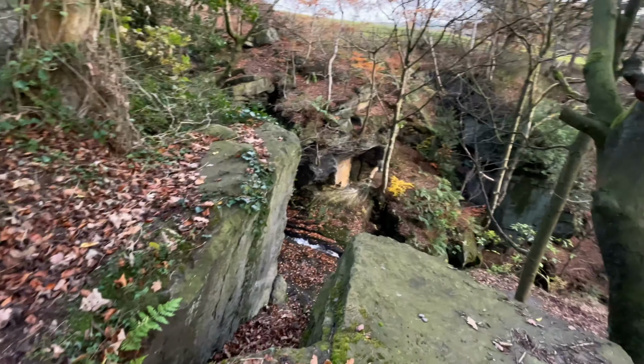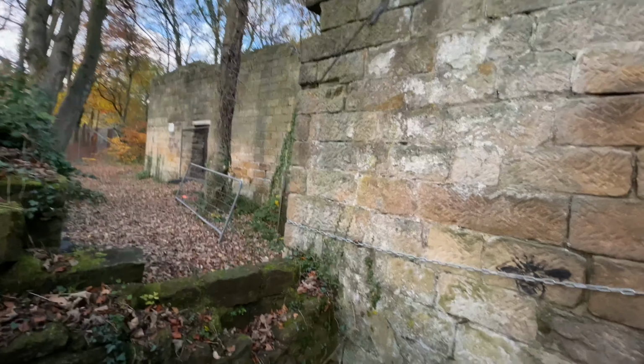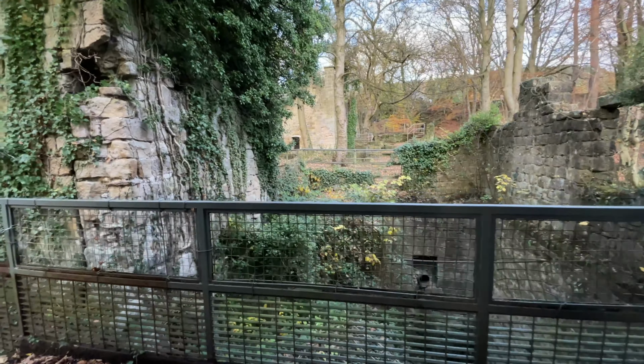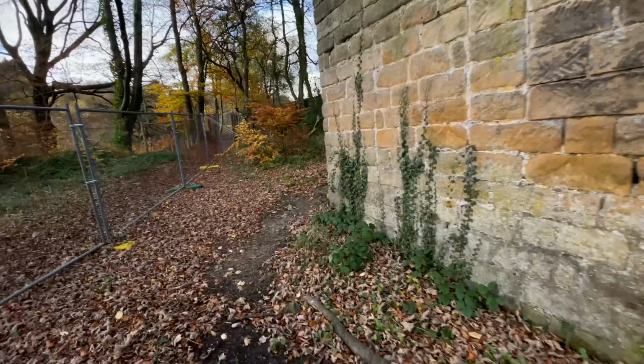May have found a way in. Let's have a look. It's literally climbing around the edge of this place. I'm in. I'm having a look around. So I've managed to sneak into a little bit of it. But again, we are chained off and restricted. But it's only a chain. Gonna have a look around here.